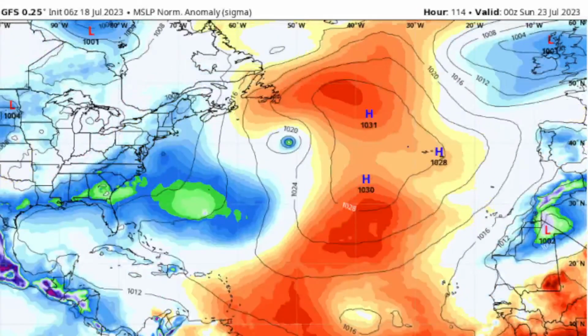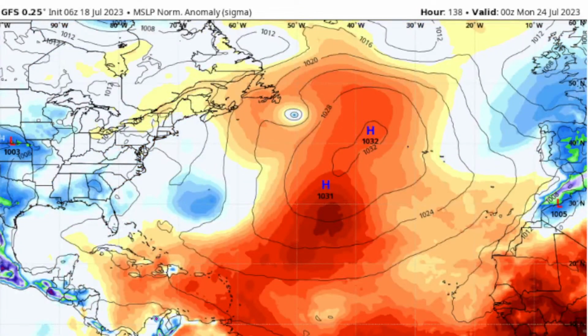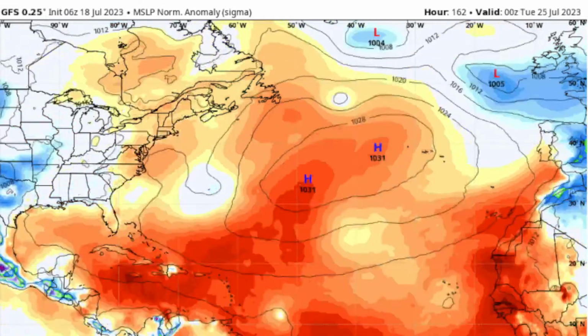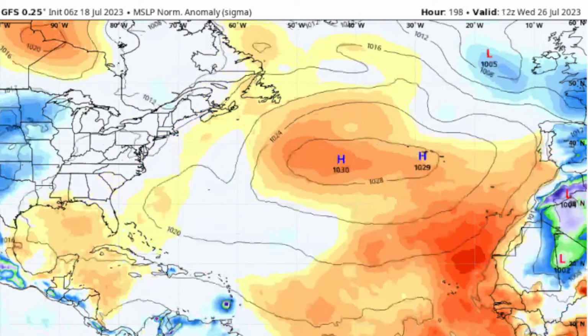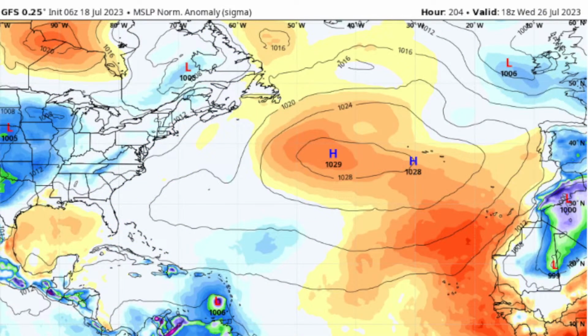But toward the bottom center of your screen, you see a little lighter area of orange. You've got that deep red in the center, and then just below it, a lighter orange. That's the GFS. See that blue dot there in the bottom? That's the GFS saying something may want to try to develop heading into the Caribbean.